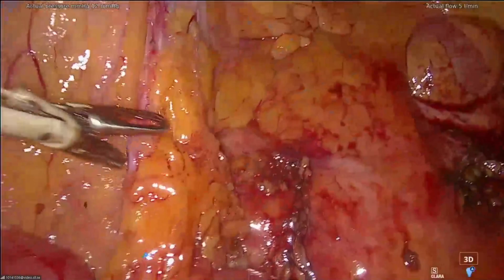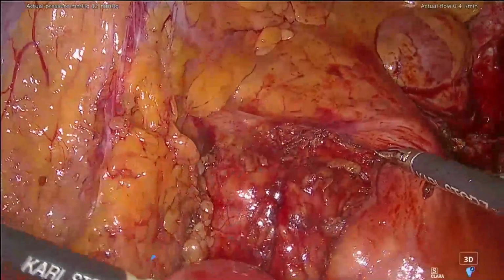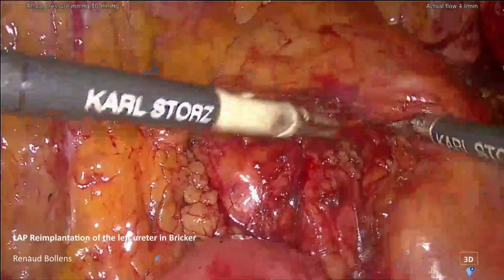Then I decided to make a window lateral to the inferior mesenteric artery, because like that, we can find here something that looks like a ureter. Then I think that it should be the left ureter. It is also really adherent. For the moment, I was trying to dissect distally to see if it's possible to mobilize, but probably at one point I will arrive in very ugly tissue and it will be impossible to dissect more.